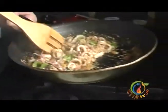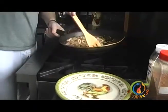Today we're going to be making one of my favorite recipes, a spicy garlic pepper calamari. It's one of my signature dishes at my restaurant here at Marigot Bay.